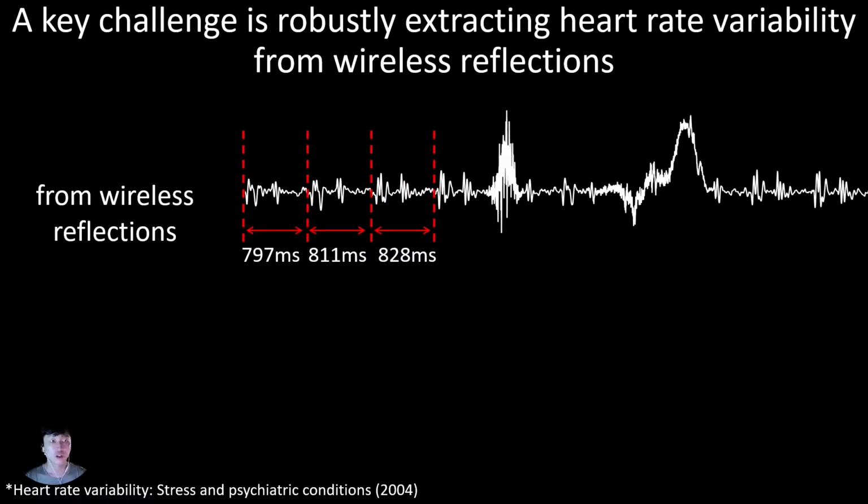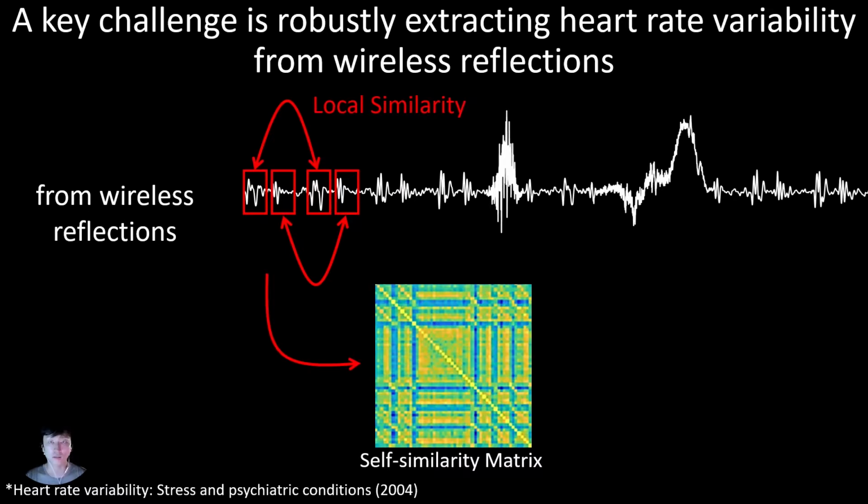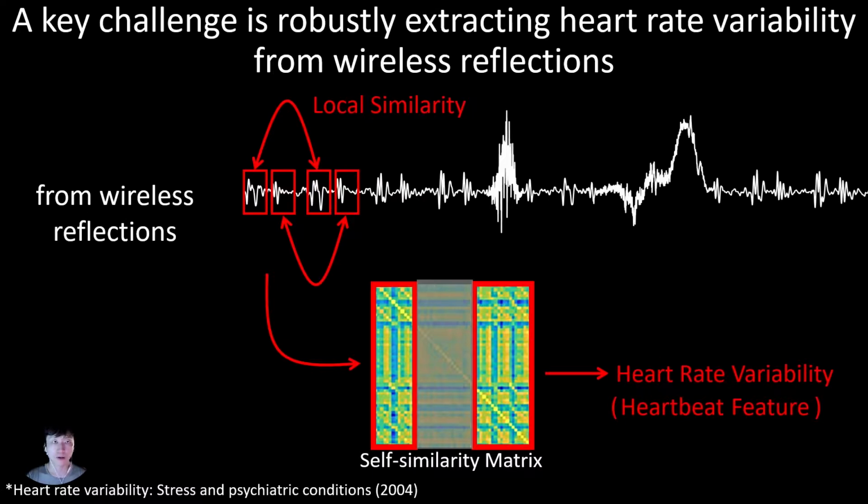To overcome this challenge, we leverage the idea that heartbeats are repetitive and have a self-similarity. What I mean by this is that if you take any two consecutive beats, you can see a local similarity between them. In fact, this can be formulated by using a self-similarity matrix, which you can see here. In the interest of time, I won't be able to go into details, but the high-level idea is that this matrix allows us to find heartbeat intervals automatically even under noise, as you can see here. This allows us to robustly extract heart rate variability.